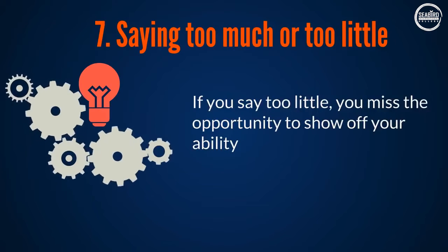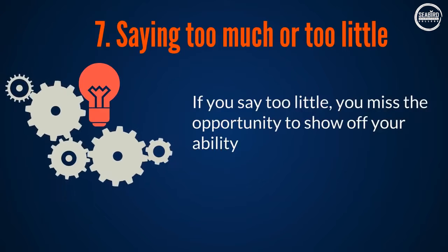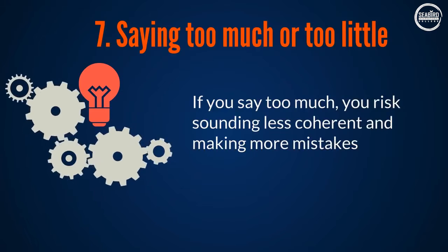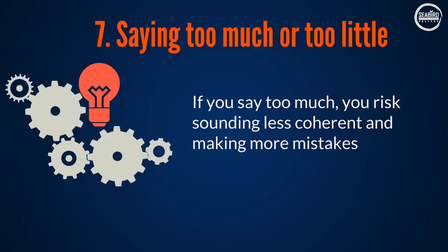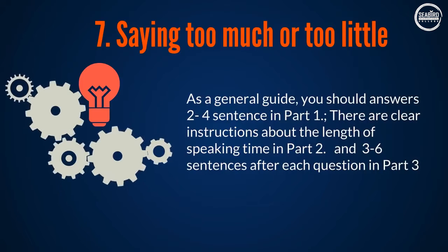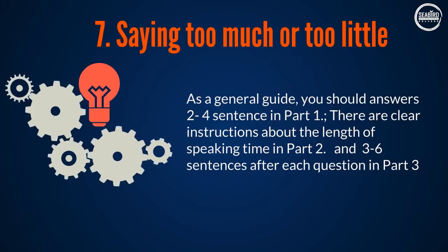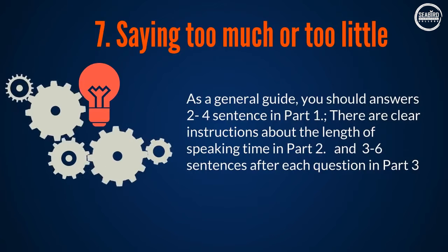7. Saying too much or too little. If you say too little, you miss the opportunity to show off your ability. If you say too much, you risk sounding less coherent and making more mistakes. As a general guide, answers of 2 to 4 sentences are fine in Part 1. There are clear instructions about the length of speaking time in Part 2. You should aim to say 3 to 6 sentences after each question in Part 3.